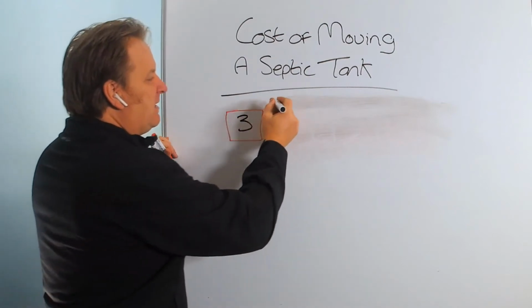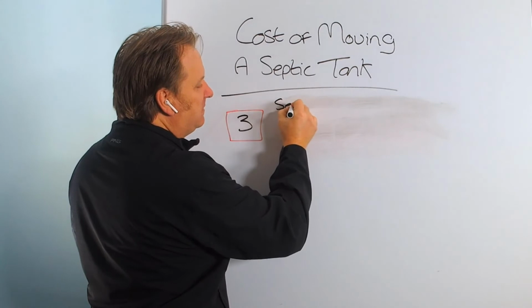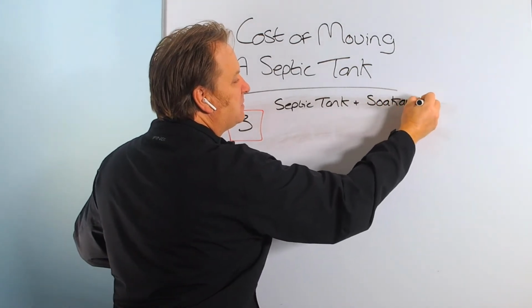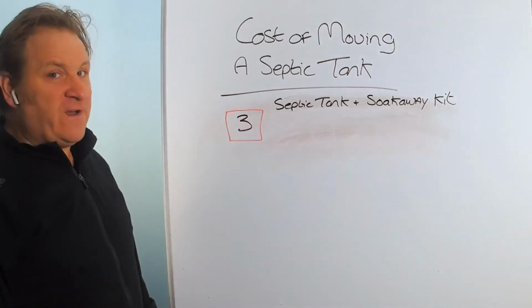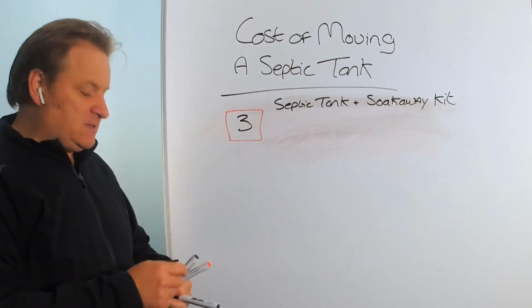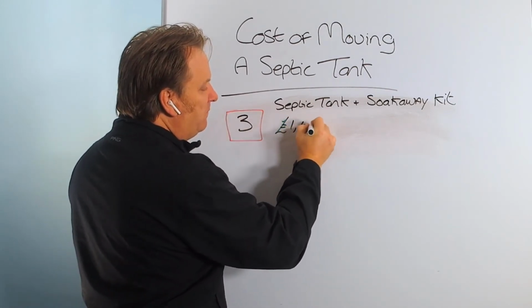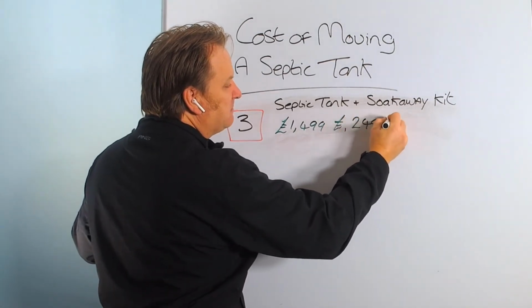You won't believe this. Knowing what I know now, I would just get myself a septic tank and soak away kit. Now, whether you've got a 1 to 2 bedroom, 3 to 4, 5 to 6, 7 to 8, 9 to 10 bedroom, it doesn't matter. These septic tank soak away kits are typically anywhere from 1499 to 2499, something like that, right?